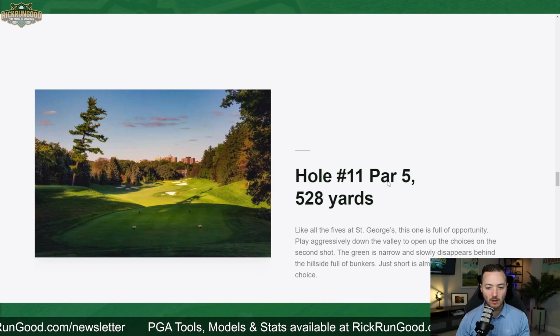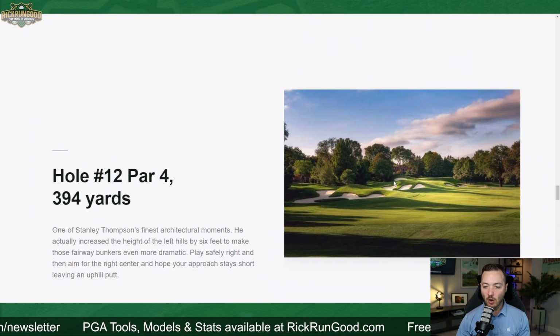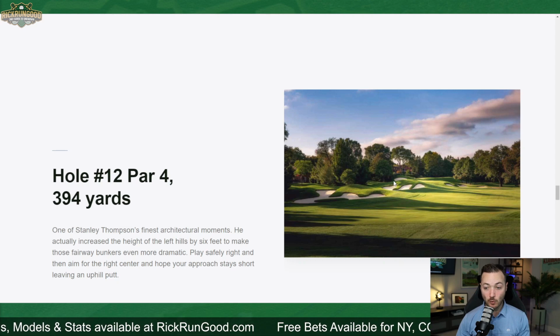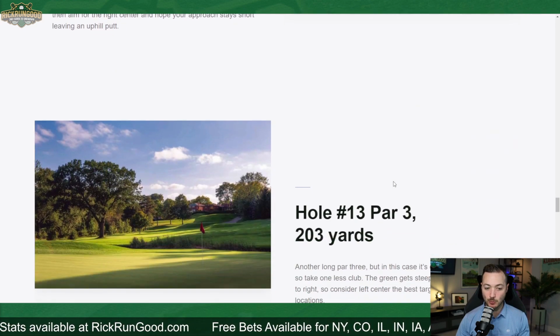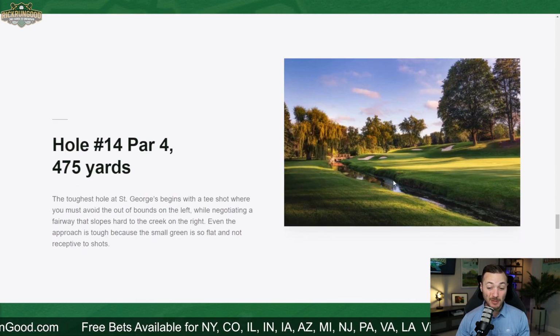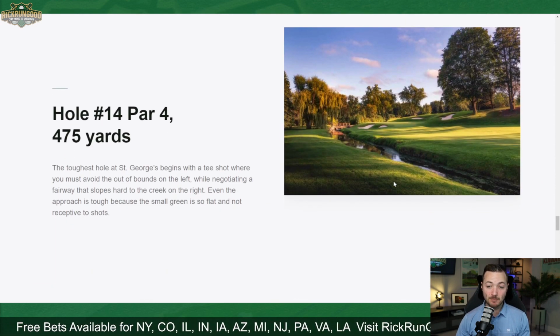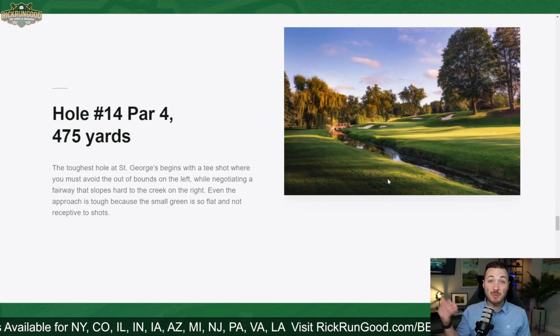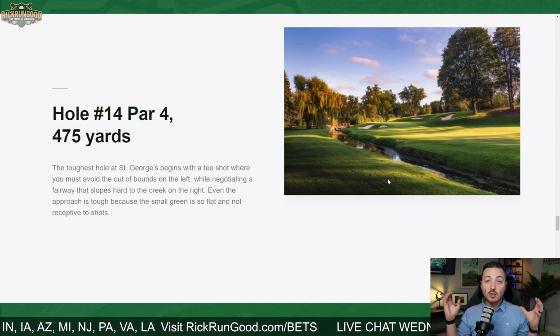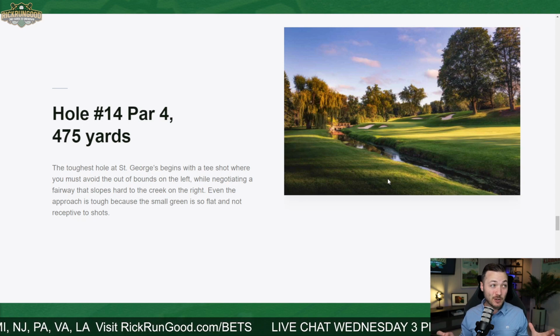Just very well protected. So I think if you are going to miss some of these greens, which are very small, 4,000 square feet on average, which makes them some of the smallest that we have on the PGA Tour, you're going to be playing out of the bunkers a lot. So this is not only this week, but next week, the U.S. Open, Brookline. We're in a run of small greens. 4,000 square feet on average is tiny.